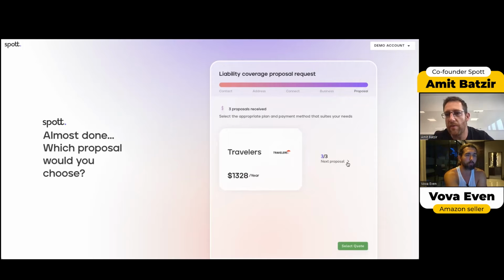And you can choose if you have any preferences to one of the carriers that you're more familiar with or that you worked with in the past. You can choose one of them, or you can choose the best price. We make sure that we work only with the best carriers possible, so you know that you get the best service from them if needed, and everything is tailored for what exactly you need. So we verified that all the policies meet all the different requirements of the marketplaces, Amazon, Walmart, Wayfair, etc., and that the carriers know it and cover you if something actually happens.